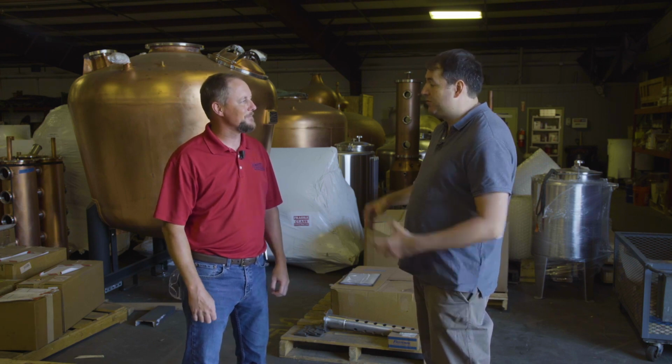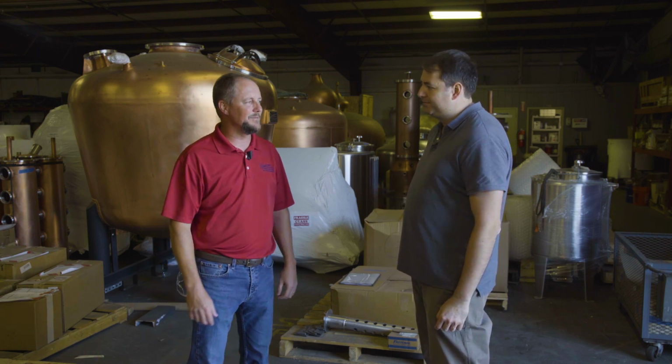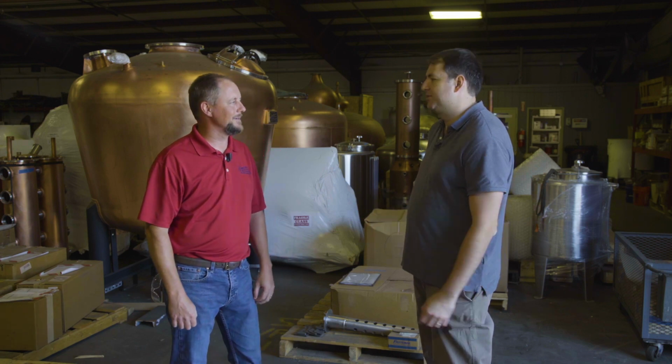So you specialize in copper, but also stainless. You do both. Probably about 60 to 70% of our equipment is stainless steel. Copper's probably 30 to 40%, depending on the jobs that are in here. But the stills are mostly copper? Most of the stills are copper. Okay. What about the big guys? Because they have the big columns, and then it feeds into what looks like a pot still, but from what I understand, it's not really quite that.